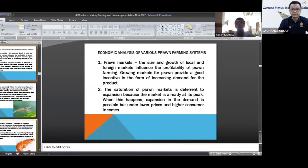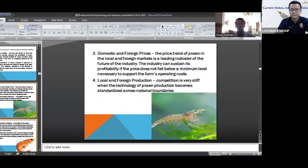Growing markets for shrimp provide a good incentive in the form of increasing demand for their products. Next point: the saturation of shrimp markets is determined to extension because the market is already at its peak. When this happens, expansion in the demand is possible, but under lower price and higher consumer income. Also, domestic and foreign prices. The price trend of shrimp in the local and foreign markets is a leading indicator of the future of the industry.